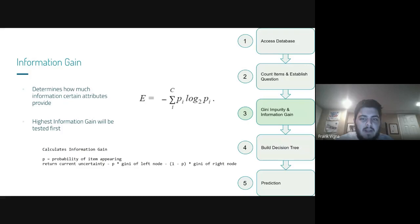So this is the information gain. It uses the previously defined function, the Gini impurity, to help define it, and it determines how much information certain attributes can provide to the actual database.